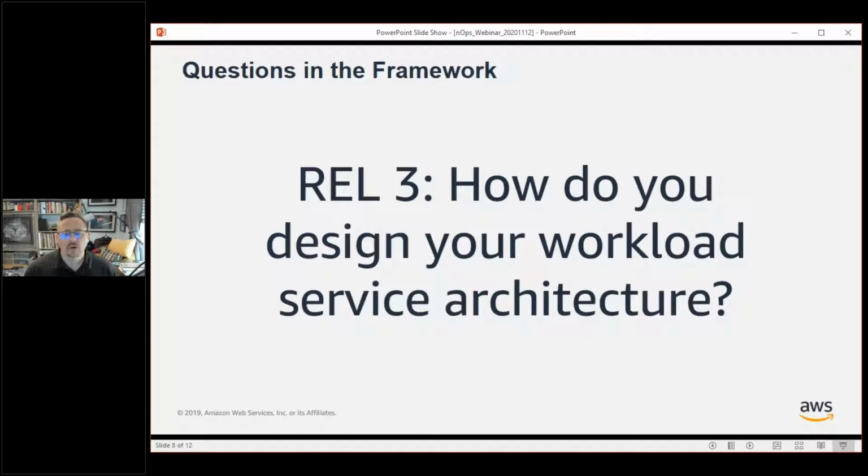How do you design your workload service architecture? Reliability is really focused on a multi-tier or multi-service architecture, because that's become the standard operating model for modern cloud applications. Do you have an architectural philosophy of how you cut up and decompose a workload into services and how those services interoperate?